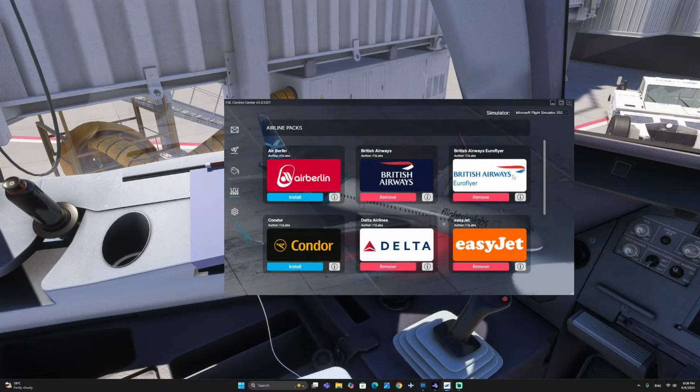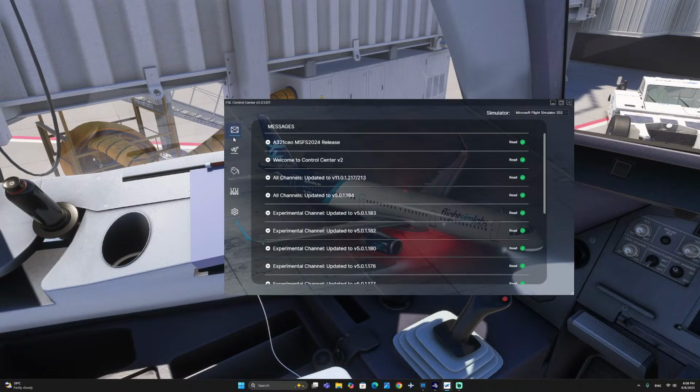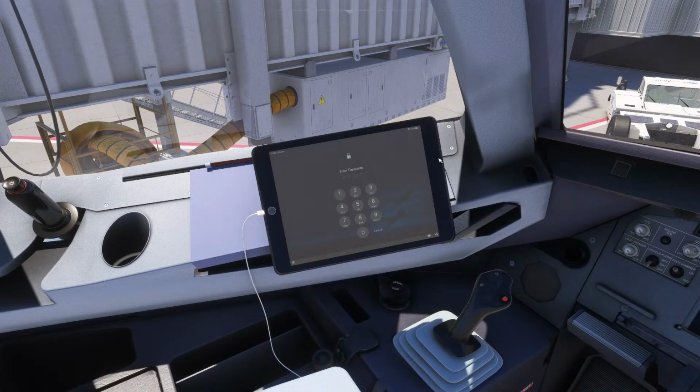And there are the airline packs as well, which provide more specific configurations for those different airlines. Of course, we have the settings here. There's nothing there other than my SimBrief username and the login information for the control center. The installation was straightforward. Download the control center, provide your credentials, and it will automatically install everything for you. So very straightforward stuff there.